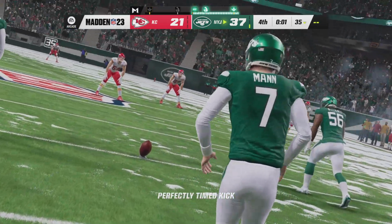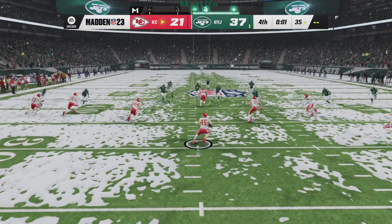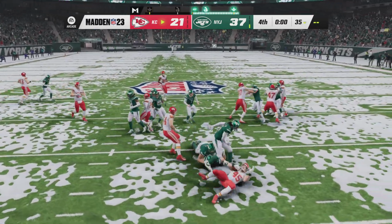The Jets kick team out now to boot this one away. Very short kick. This will be taken by one of the up men.